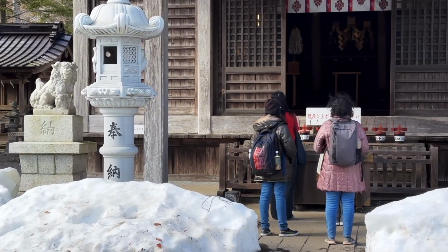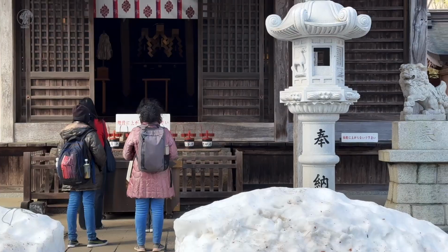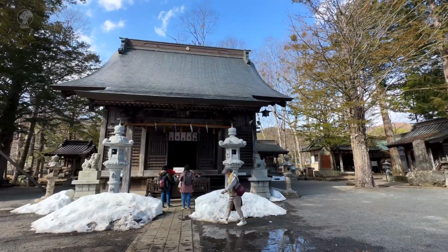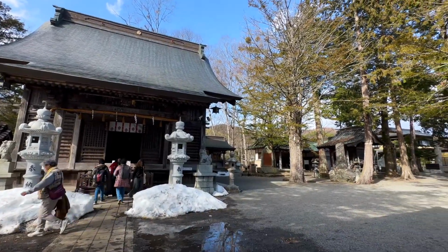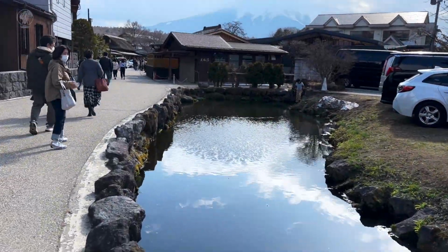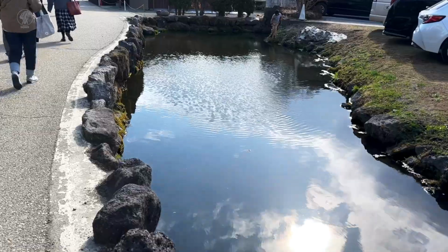Surrounded by Mount Fuji's peaceful presence, the view here feels like a living postcard. Whether you are tasting the cold spring water, sampling local snacks, or simply soaking in the serene atmosphere, Oshino Hakkai is a quiet reminder of Japan's deep connection with nature and tradition.